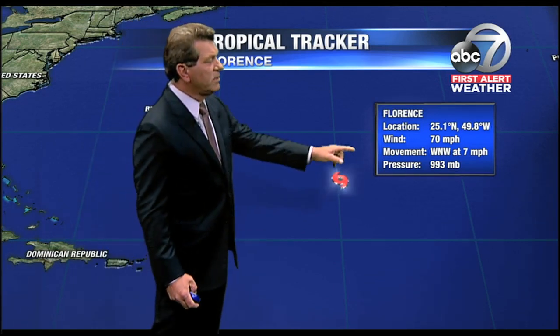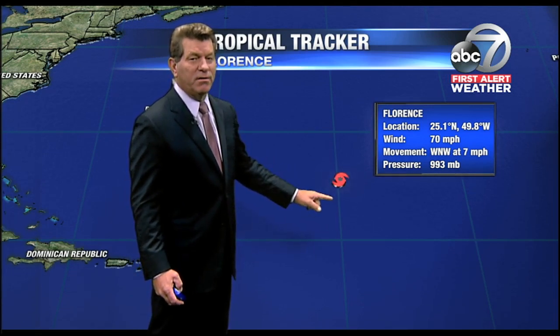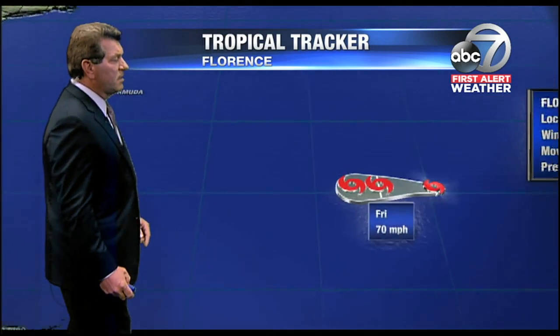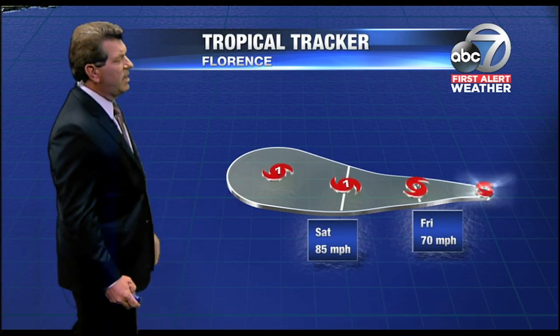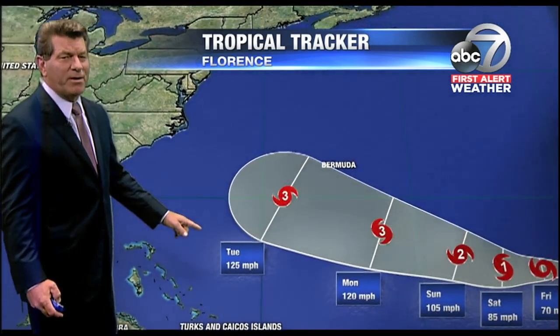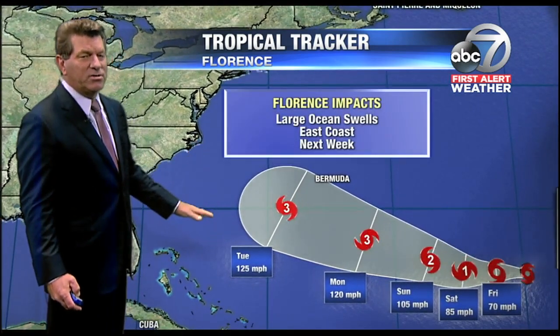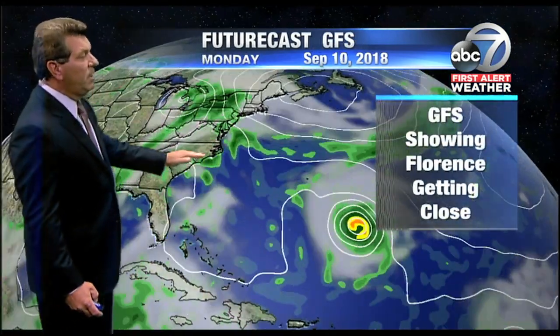Not the case. Florence, although it is getting sheared now, just think about it. Yesterday, it was a 130-mile-an-hour storm. Now it's down to 70. And it's expected to gain strength, though. Once it moves away from that shear, it'll get back to hurricane status, it looks like, as early as Saturday. And then by Tuesday, 125-mile-an-hour winds. This is one to watch along the East Coast. I think we're not in any danger of getting this here, but it is going to cause some heavy surf along the East Coast, and there's a chance that it could even make landfall.